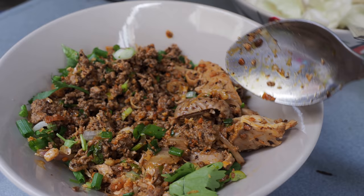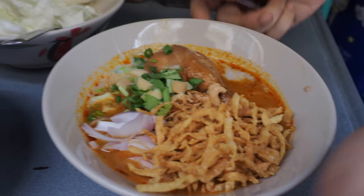Excuse me, this can promotion. Okay, she's giving me the khao soi. She's giving me the khao soi guy. Oh my god, this looks so good.